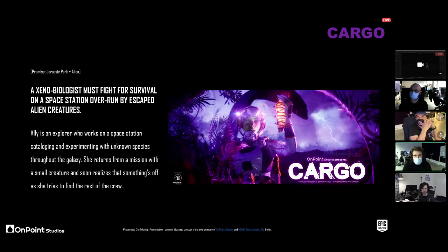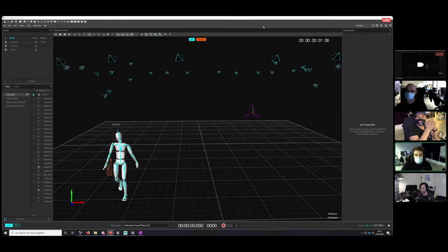Basically, Jurassic Park in space, and we went for this premise and this very simple to understand concept because we knew from the get-go it was going to be very short. We want people to start watching it in the middle of it and still roughly understand what's going on. So that's totally by design. And I think that's about it for this presentation.